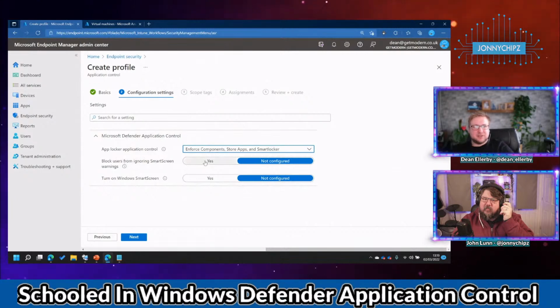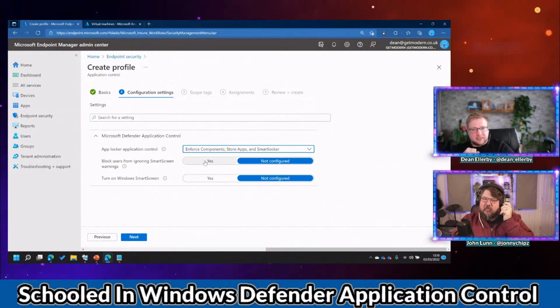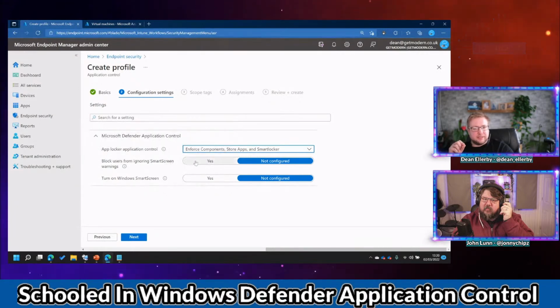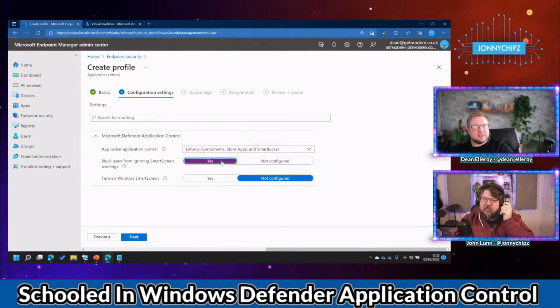So it uses SmartScreen to say, actually, this app isn't trusted. And that's the Smart Locker concept. So it's possible to allow a user to override that technically. Let me just refresh my memory. By setting this to yes, SmartScreen will not present an option for the user to disregard the warning and run the app. The warning will be presented, but they won't be able to run it. So we can enable this to prevent users from ignoring the SmartScreen warning, like it said.